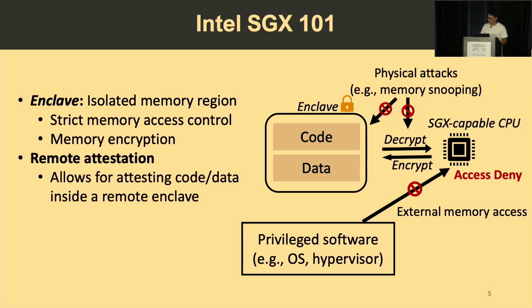Lastly, SGX provides the capability of remote attestation, by which a user can attest that the code and data are deployed into a genuine SGX enclave with the most updated security features.